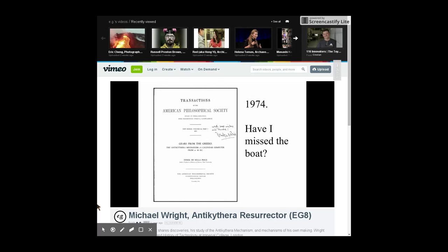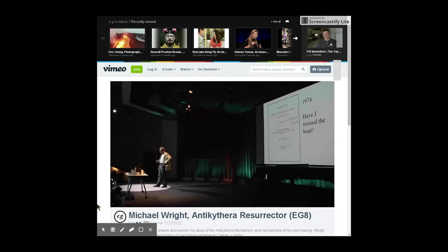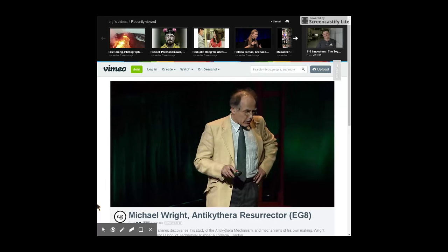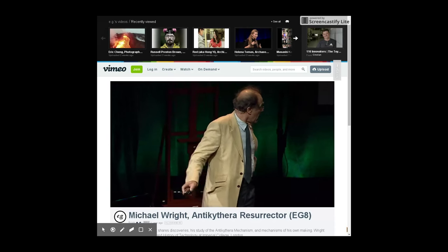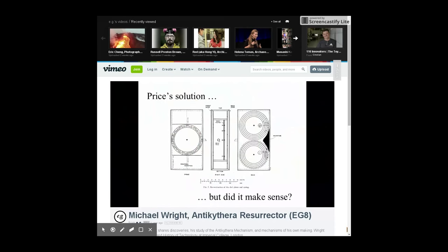Derek Price was writing about a thing called the Antikythera Mechanism. This was his great last word on the subject. And it was wonderful. Wow. Had I missed the boat? Was every dream I thought of sort of already fulfilled? But his paper puzzled me. I couldn't put it all together. Was I being stupid? I used to go in awe of professors in those days. And that rumbled on in the background of my mind, so I went on doing my engineering work. That's his solution of what it was.